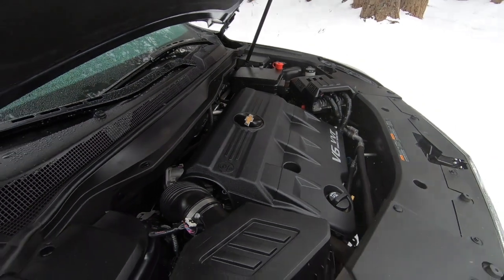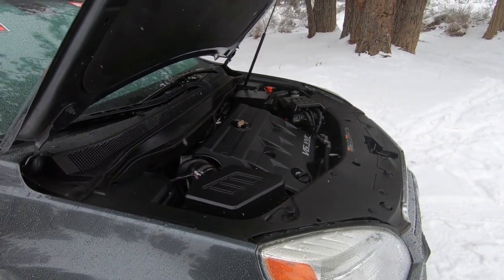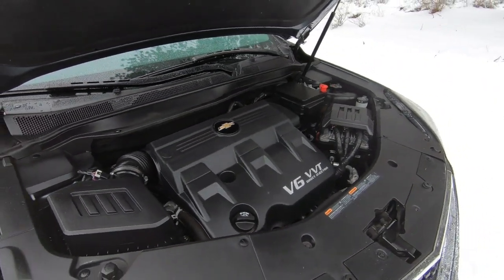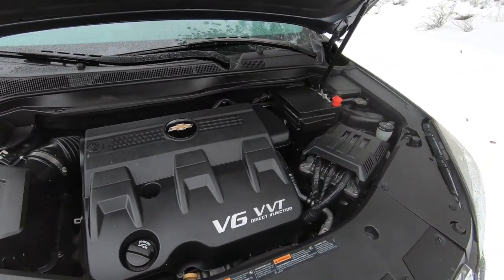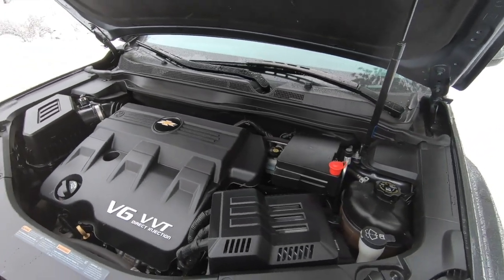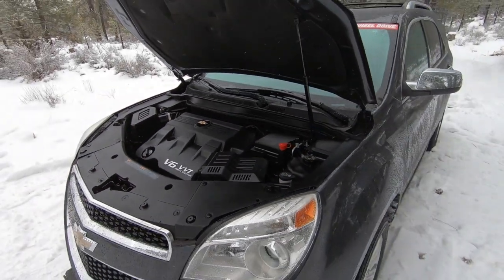And then in 2013, they upgraded this 3-liter to a 3.6-liter 6-cylinder, which has 301 horsepower, will do 0 to 60 in 6.5 seconds and sees an EPA rating of 16 to 17 in the city and 23 to 24 miles per gallon on the highway.